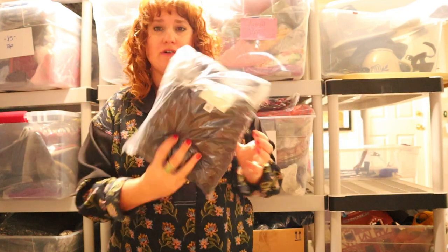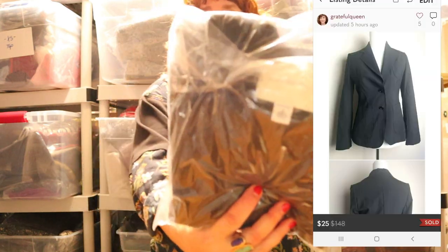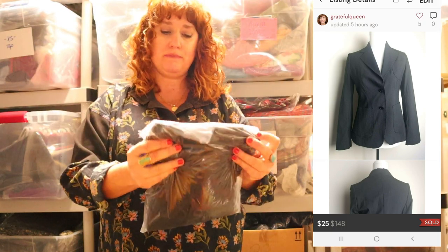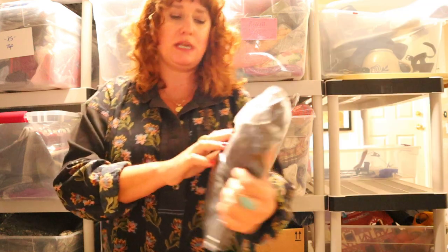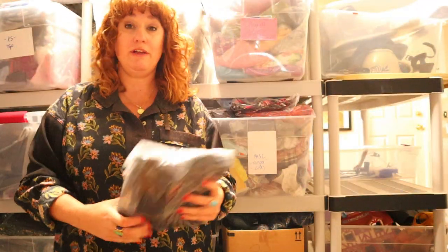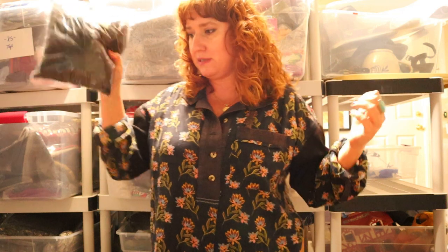This is that Banana Republic blazer, size 2. Now, more than likely, I got this in a mystery box or something, because I probably wouldn't pick this up. This is an older tag, Banana Republic, and a size 2, I would not go out and thrift that to resell. It's just kind of a hard sell, but $25 plus on Poshmark, they have to pay shipping and tax, so their total's usually $10 more than that. So someone paid like $35 for a Banana Republic size 2 blazer.